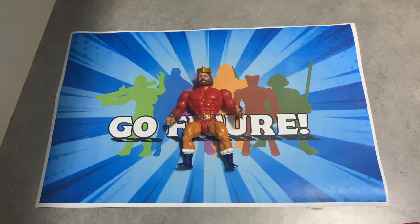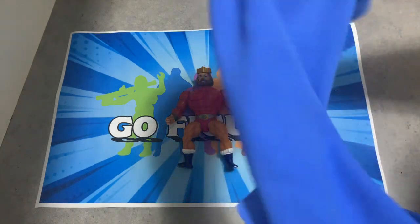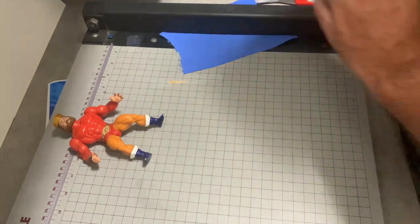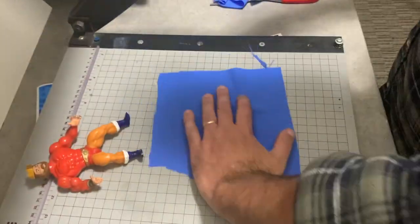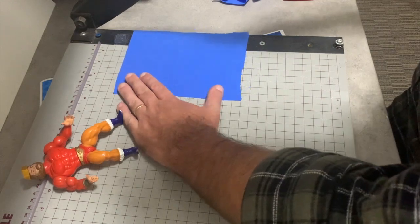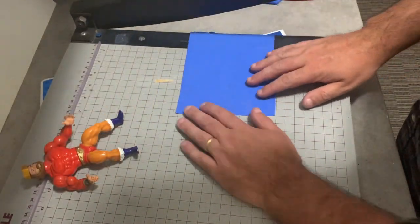Alright, so next up is King Randor's cape. So he had a cloth goods royal blue cape. So I found this lightweight royal blue material. It's the same material we used for the Superpowers Batman cape. And so we're just going to cut ourselves a square of it, and then just kind of eyeing up, we're going to cut out a general cape shape for it, and we should be off to the races.